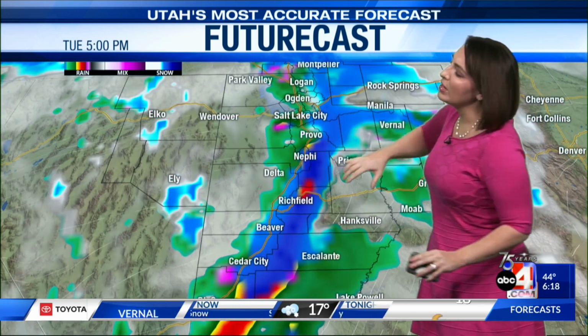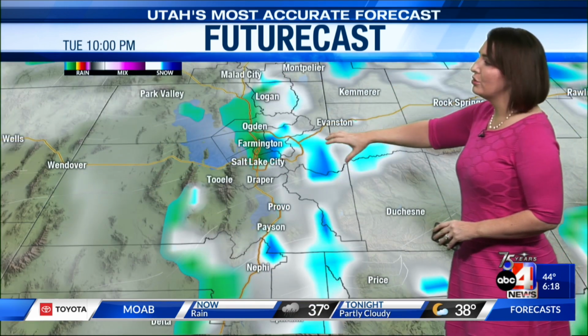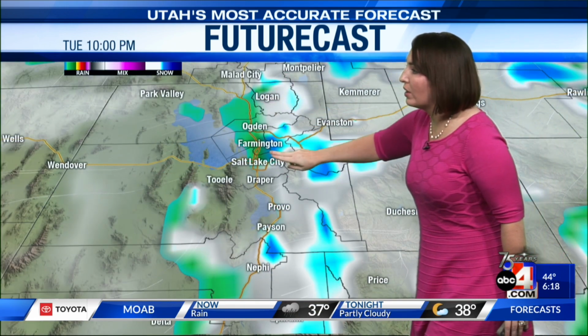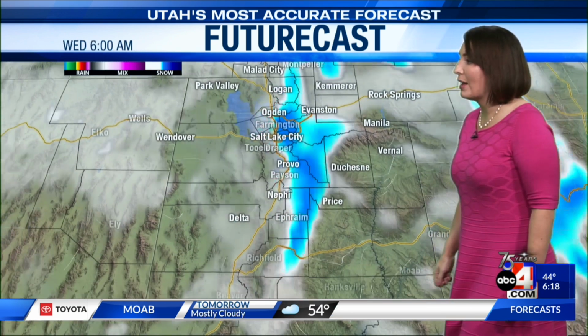Tomorrow afternoon, soggy conditions will persist. That brings a front through the Beehive State, opening the door for colder air. Now, as colder air fills in, we could see some switchover, but that looks to happen probably early Wednesday morning. This is Tuesday at 10 p.m. We still have valley rain from Logan to Farmington. We do have pockets, places like Woodland Hills could maybe see a little snow, so a heads up there.